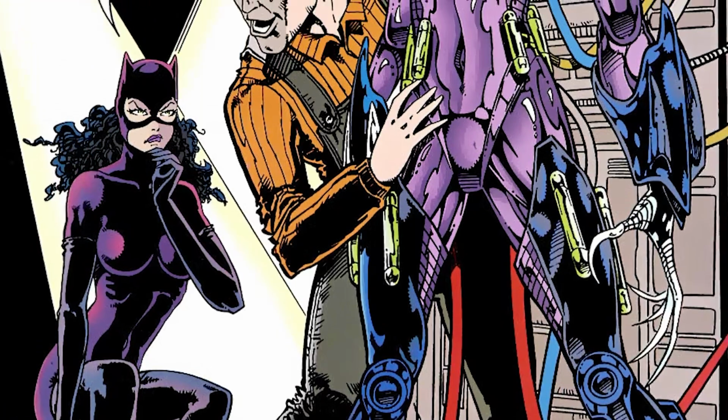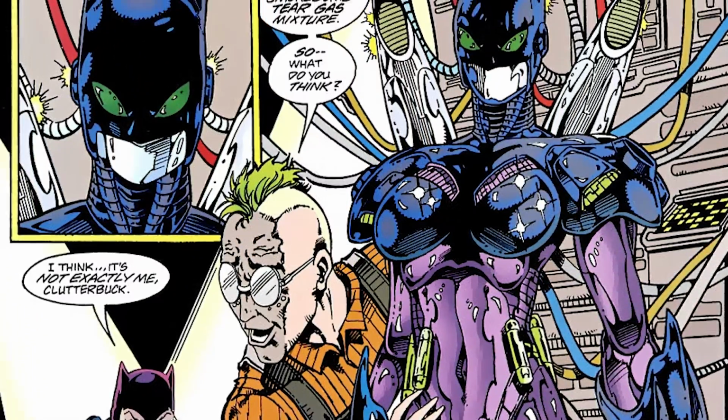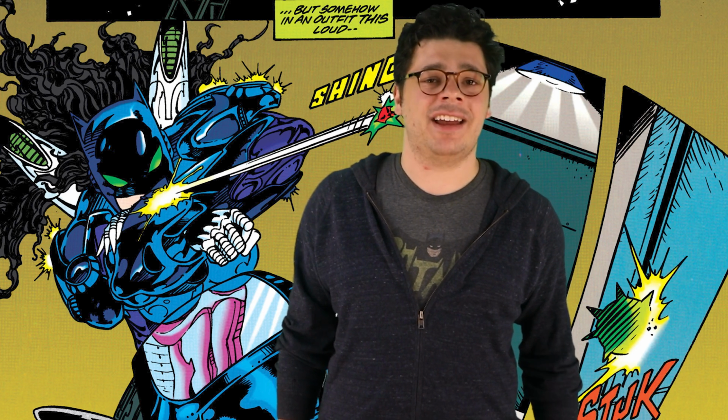The resulting armor suit had a retractable cable whip, giant sharp claws, night vision, and wrist-mounted missiles. As Catwoman puts it, it's not exactly her. As a character known for being sleek and prowling about, this suit is just not suited for the character. Catwoman hated the suit, only using it to defeat Cybercat and then immediately having Clutterbuck destroy it in a compactor.